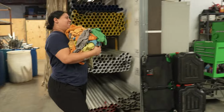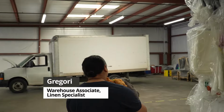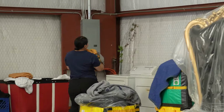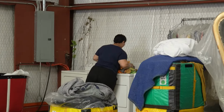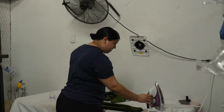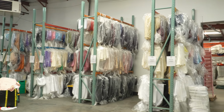My other warehouse worker is Gregory. Gregory is the main person that takes care of all of our linen. She's the person that makes sure all the linens return in a good, proper way, making sure they don't have any damages, making sure all the orders are ready, inspecting every linen that returns and goes out, preparing orders for our delivery drivers. So anything to do with linens, Gregory is my person to go to.